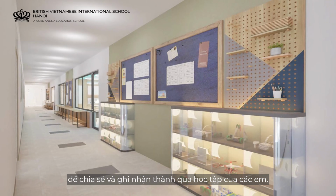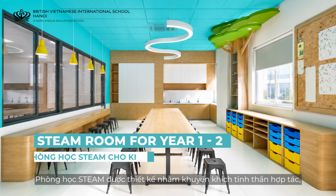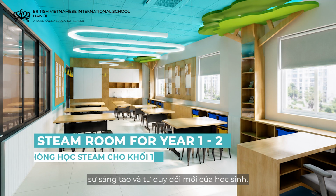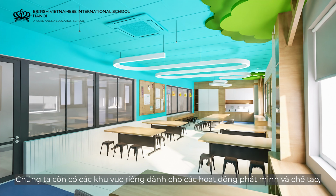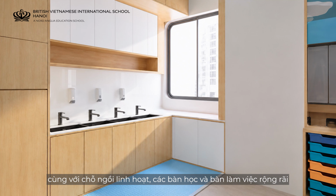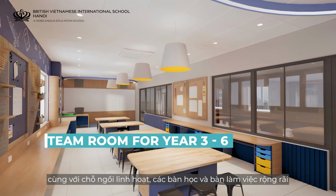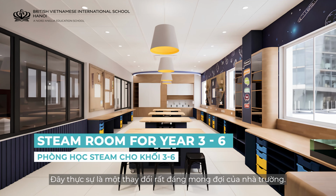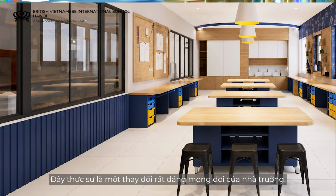and celebrate it. STEAM room layout is designed to spark collaboration, creativity and innovation amongst our students. We have dedicated maker and creator spaces, flexible seating, large tables and desk areas for them to create, build, come up with new ideas. So this is a really exciting development for our school.